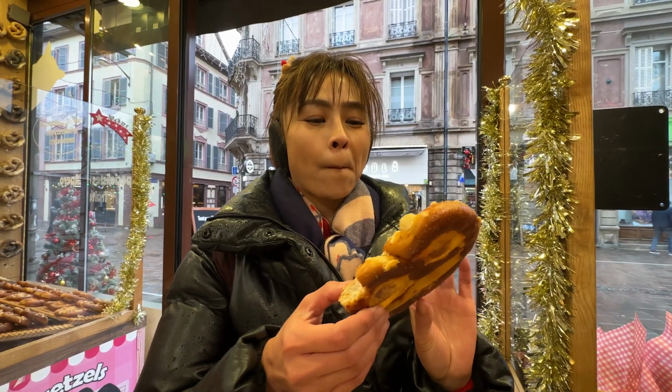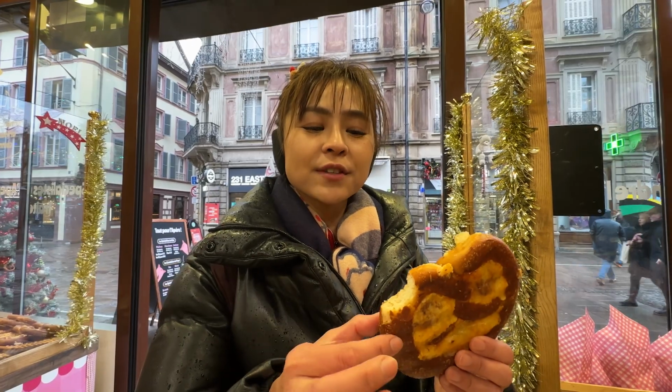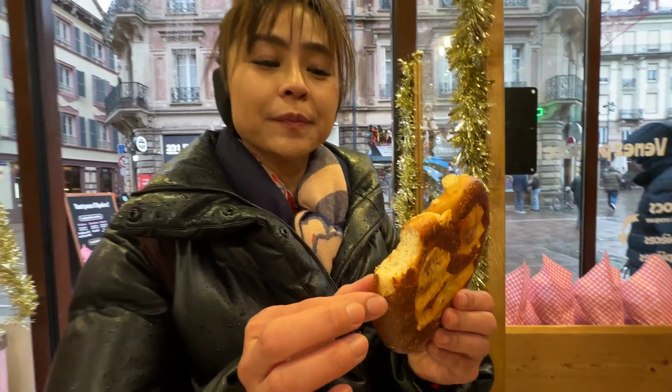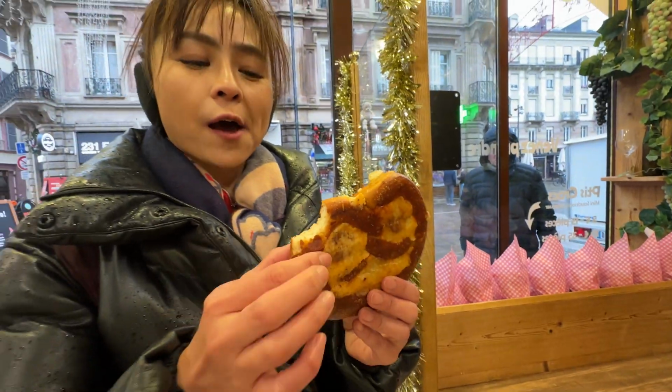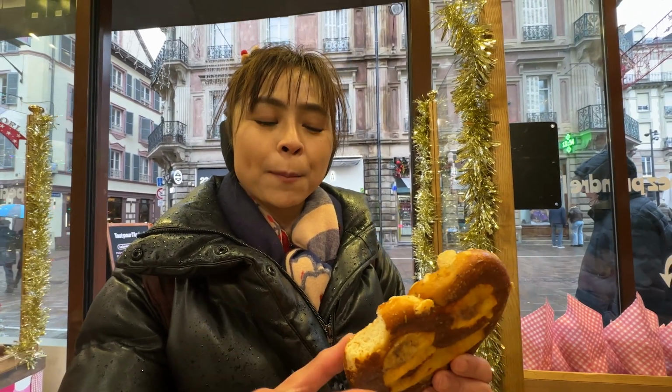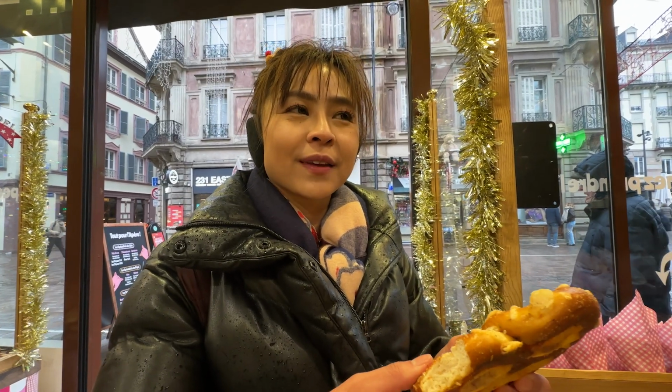How is it? Pizza flavor, huh? The outside is very crunchy. Mm-hmm. The inside is soft, but it's not so doughy like the North American pretzels. Yeah, like it would go well with tea or beer.